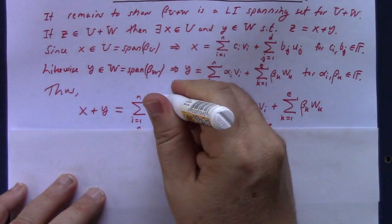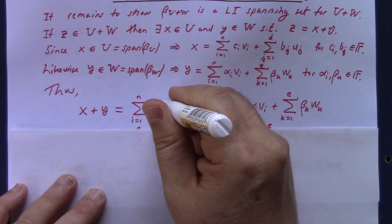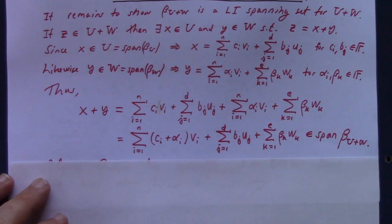Sorry, I need to make a slight editorial correction here. There's an errant parenthesis that got away from me. There we go. All right, fixed.